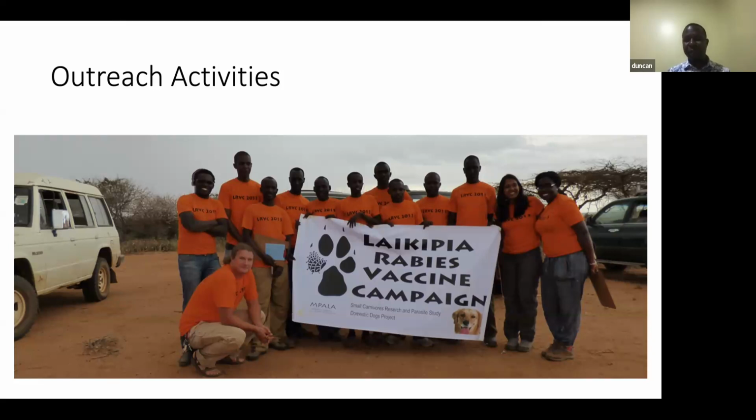We used to have a lot of cases of rabies, but since this project started in 2015, those cases have really subsided, and we have not had any major outbreak of rabies in Laikipia County. And we think it's really just because every year we're sending teams out to the communities to vaccinate their dogs and consequently reduce disease burden on both domestic and wild animals.